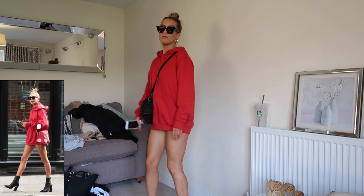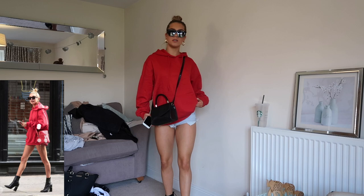Okay, I have banged another one. Please excuse the mess in the corner. Oh, actually, there's quite a lot of mess there. Yeah, that's the mess I'm making doing this, but whatever. I've nailed it. You can't really see the proper outfit, but I've got the little shorts underneath. This is the most Hailey Bieber vibe outfit ever.